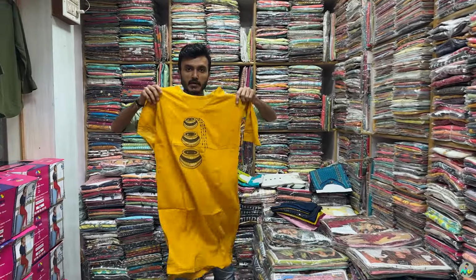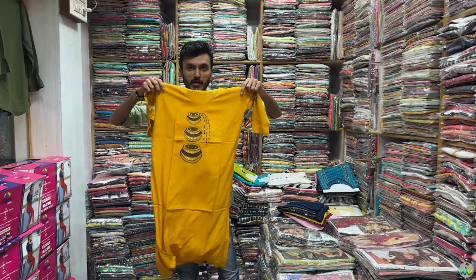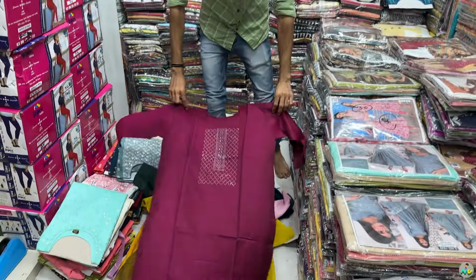110 ke 100 design available. Even 2-ton the 4-4 colors available. All item, color item. Only single piece quarter dilla. Only Andhra, Tamil Nadu, Karnataka.